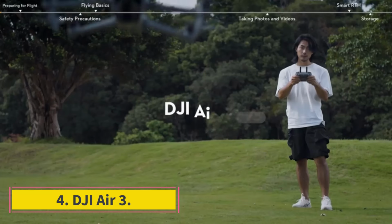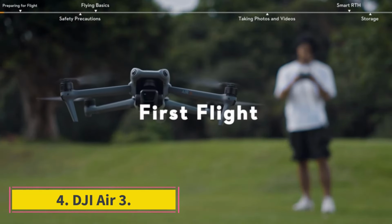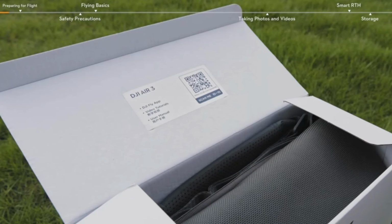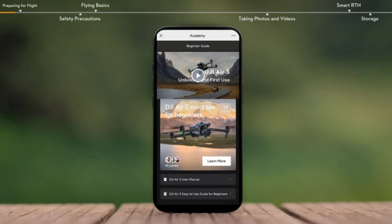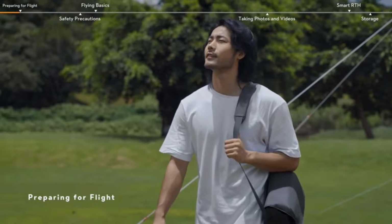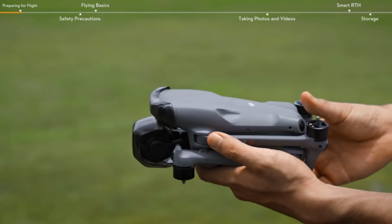Number 4. DJI Air 3. The DJI Air 3 puts both a 24mm wide-angle and 70mm mid-telephoto lens on its gimbal-stabilized camera, giving pilots lots of creative options. Its 360-degree obstacle avoidance system is a boost for automated camera moves and follow-me flights, and makes the drone all but crash-proof for manual flight. Long battery life, sharp 4K video, and good still image quality complete the package.